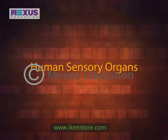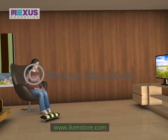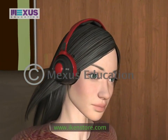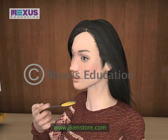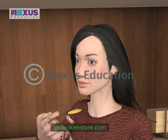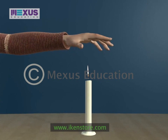Human sensory organs. Eyes. How do we see things around us? How do we hear different types of sounds? How do we tell apart a bad odor from a sweet fragrance? How do we know whether the food is tasty or tasteless, sweet or sour, cold or hot? How do we react accordingly to the touch of hot, cold, smooth or sharp objects?